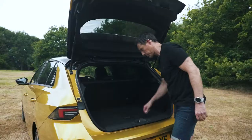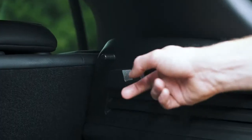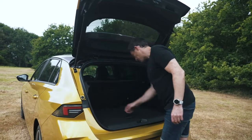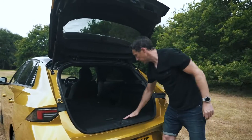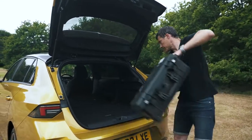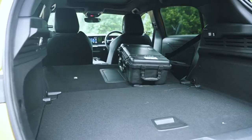So you've got, look, a couple of tie down points there. You have some hook areas there. So that's all good. And it's easy to fold down the rear seats. You don't have to lean in too far. There you go. And with the false floor in place, you can see that it's easy to slide things to the front like that. Yeah, not bad.